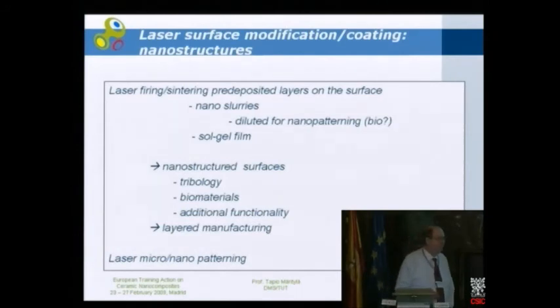Now you realize that we are approaching a peak of this fiction part of my presentation. But we can use these lasers. Laser is a very controllable heat source for material processing. So we can first use this for firing or sintering pre-deposit layers on the substrate. And when we have nanoparticles, nanoslurries, we can pre-deposit those on the surface and then laser fire, laser sinter them without melting the materials. This gives an option of, for example, making these bioactive nano-patterned surfaces.